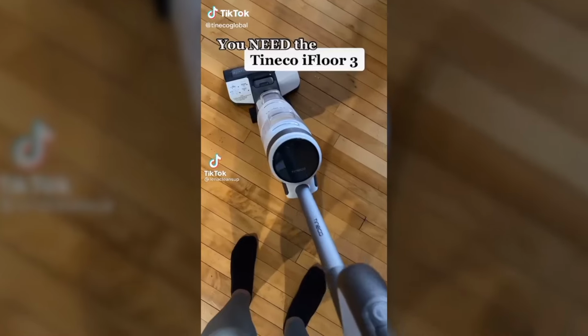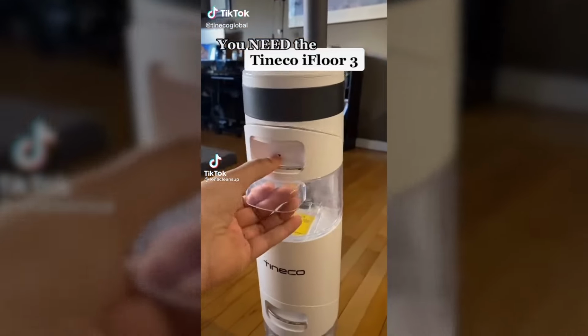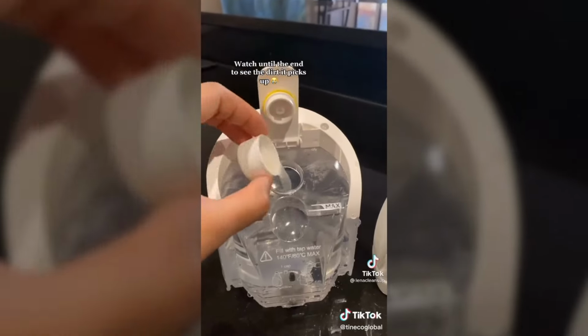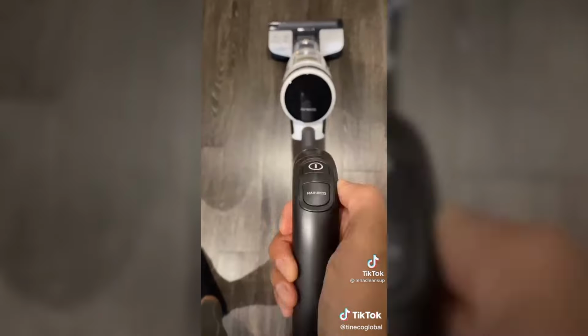Okay, bye. I have literally cut my cleaning time in half with this product. This is the Tineco iFloor 3, and it's a mop and a vacuum all in one. I have a puppy, so I'm constantly cleaning up after hair, food crumbs, spills, things like that. And the suction on this is amazing.